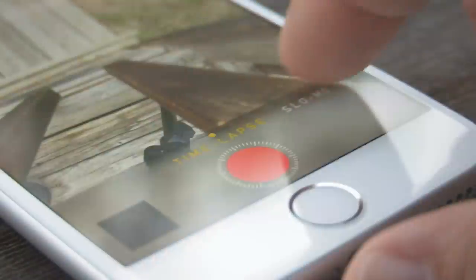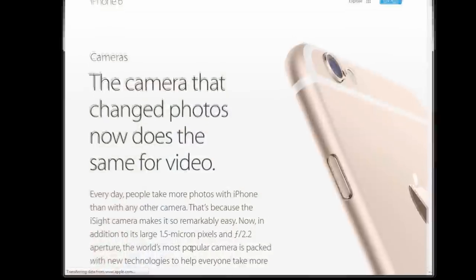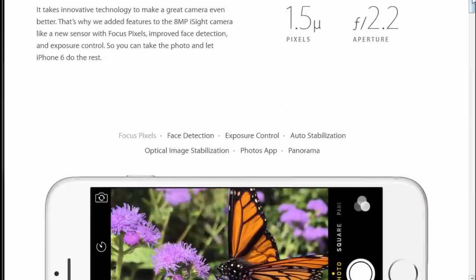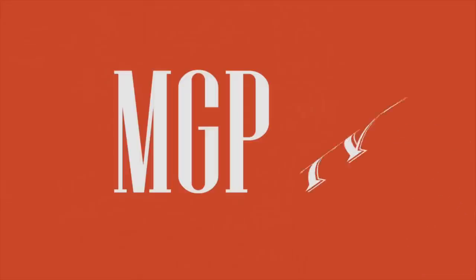The iPhone 6. Apple's newest iPhone with a better camera and better video features. But with its polished finish and slick curves, will the iPhone 6's eyesight camera truly function as well as Apple's marketing campaign would like us to believe? It's time to find out on MGPTV.